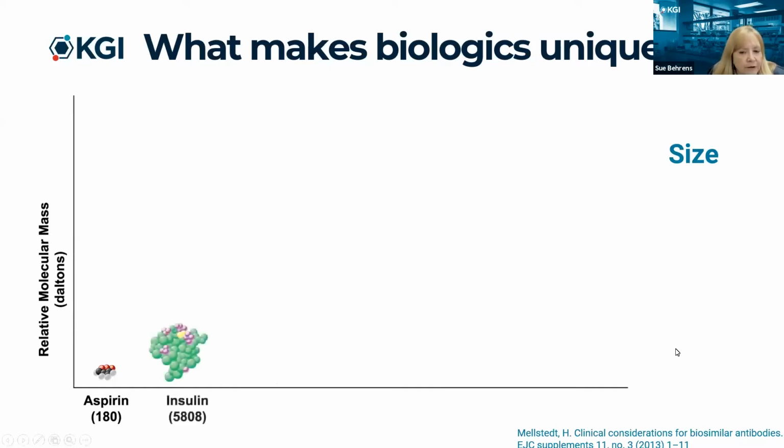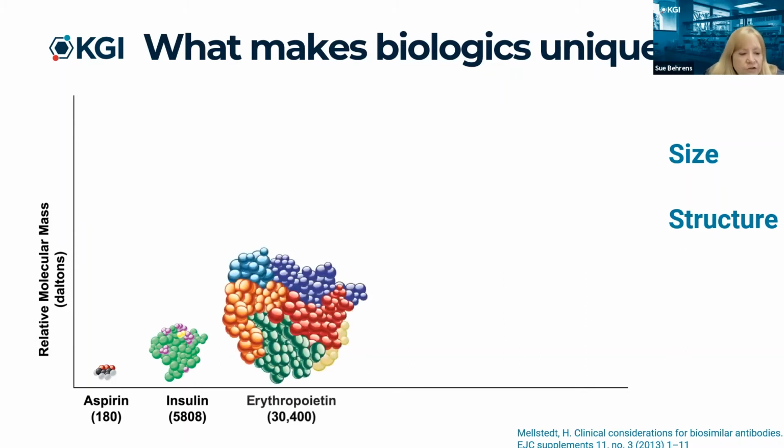When we talk about the biologics, starting with, for example, insulin, they start to get big. So you see that insulin is a lot bigger. So the molecular weight is what's shown below, and it is nearly 60 times bigger than the aspirin. The structure of EPO gets even more complex, and you see these different colors are telling you that these are different regions of the molecule, and that each of those atoms, part of one of those balls in that group, has to be in the right place for EPO to serve its function.